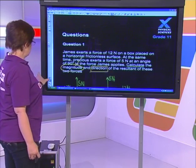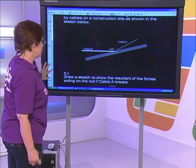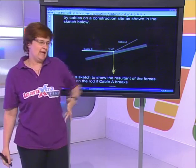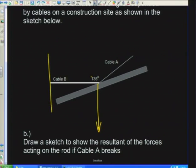Okay. Then they say to us, draw a sketch to show the resultant of the forces acting on the rod if cable A breaks. So, this is acting straight down like that. That's 135 degrees. And now we've got to go, okay, we actually needed slightly more information. What this didn't tell you is that this is at 90 degrees to the wall, okay, because it needs to be, otherwise we can't answer this question.